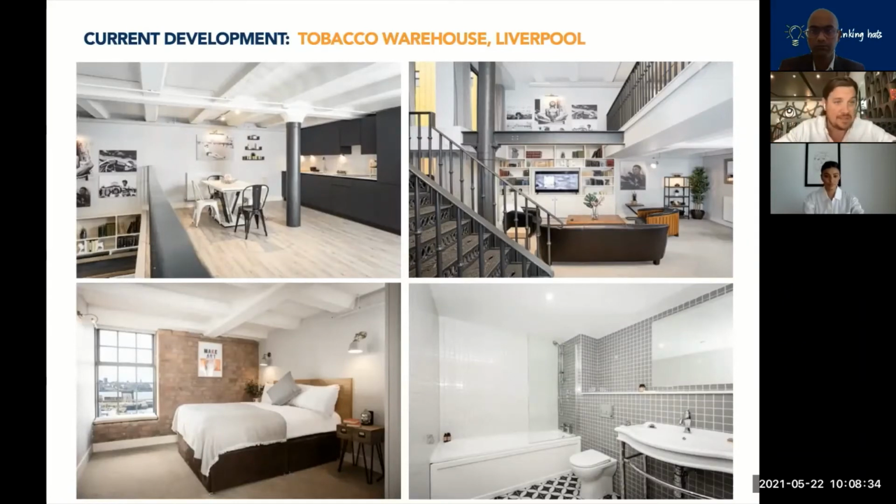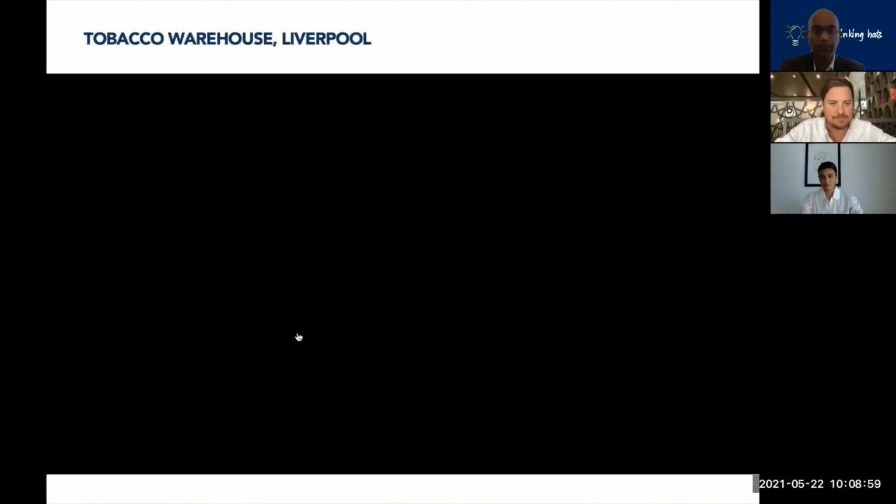Phase one is complete as well, so there's no development risk. You can buy and receive a return straight away. You can see all the original iron features that are in here. They're all duplex apartments, so a real high quality development. I'm just going to play a small video now on Tobacco Warehouse so you can see a little bit more about the quality of the offering.